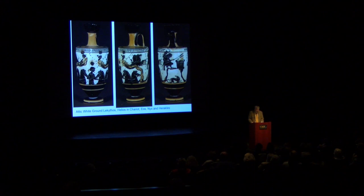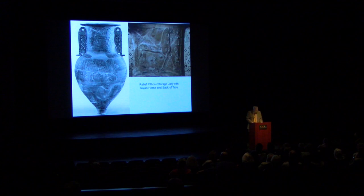The earliest certain, and perhaps the finest, is rendered on a large storage jar of circa 670 BC in the archaeological museum on the Cycladic island of Mykonos. We've already seen this too, thanks to Sean. This pithos shows the horse on one side of the vessel's neck filled with Greek warriors. The heads of those already inside the horse are shown in windows.